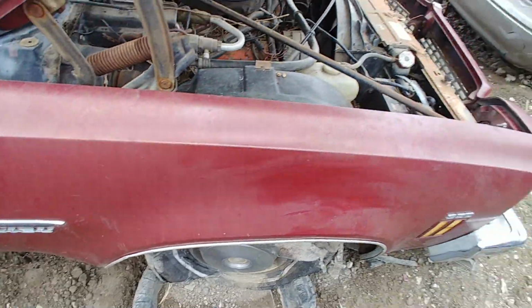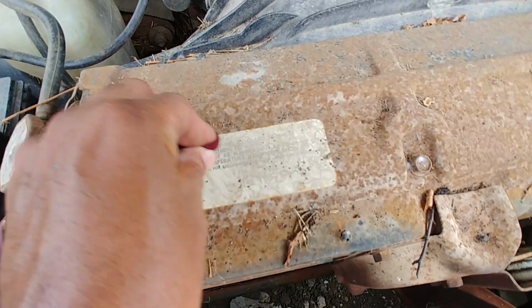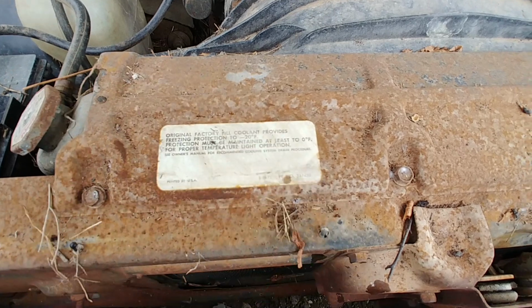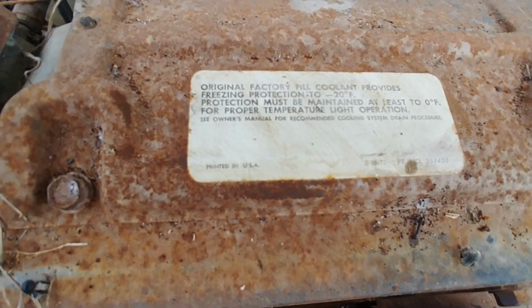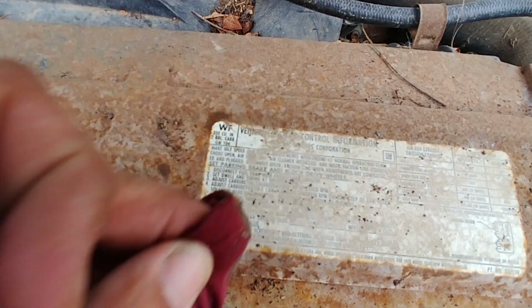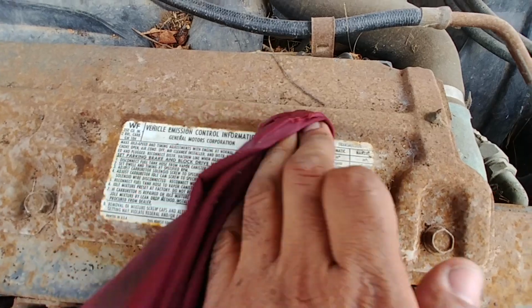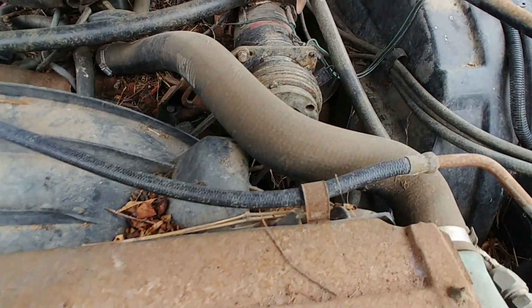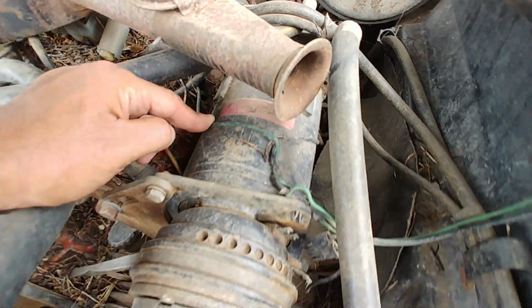Probably. There it is. 8/16 of 72. I guess that's when it was printed. Cool. And over here, 352 barrel. '73. It's like the original compressor. Yeah, it is. Original Frigidaire.